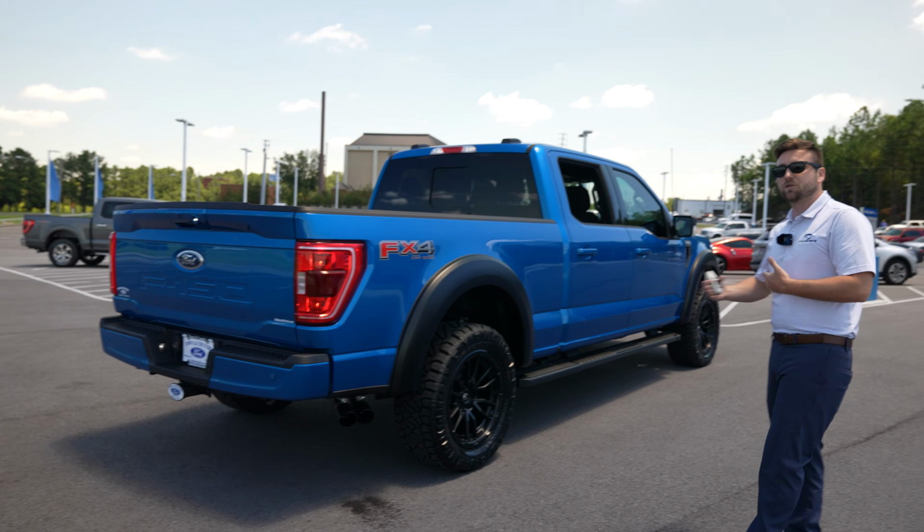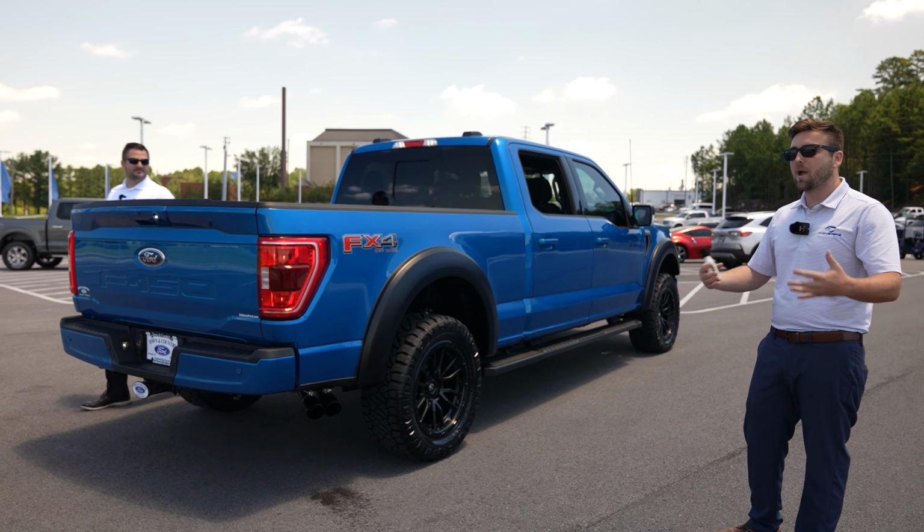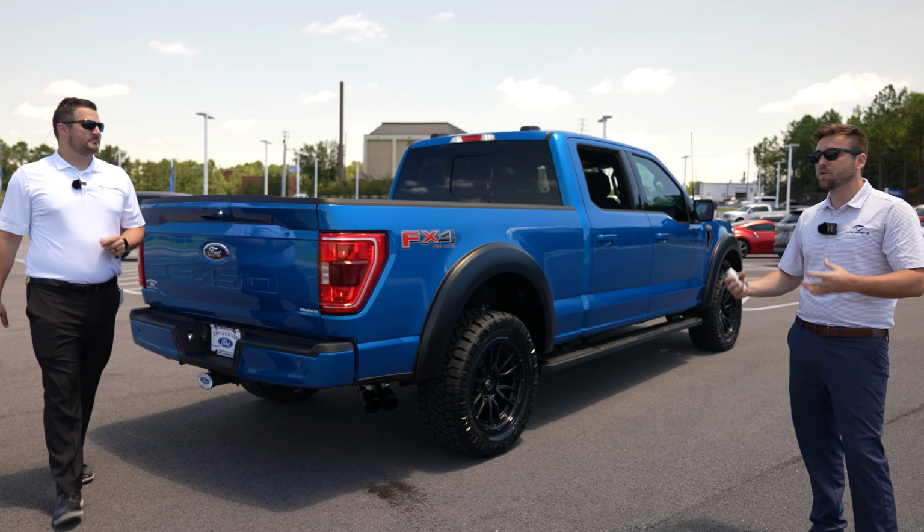And as you can tell, it's a good tone. It's not overly loud. It's not going to run you out of the truck. It's not raspy. It's a good, clean tone with a good noise to it.